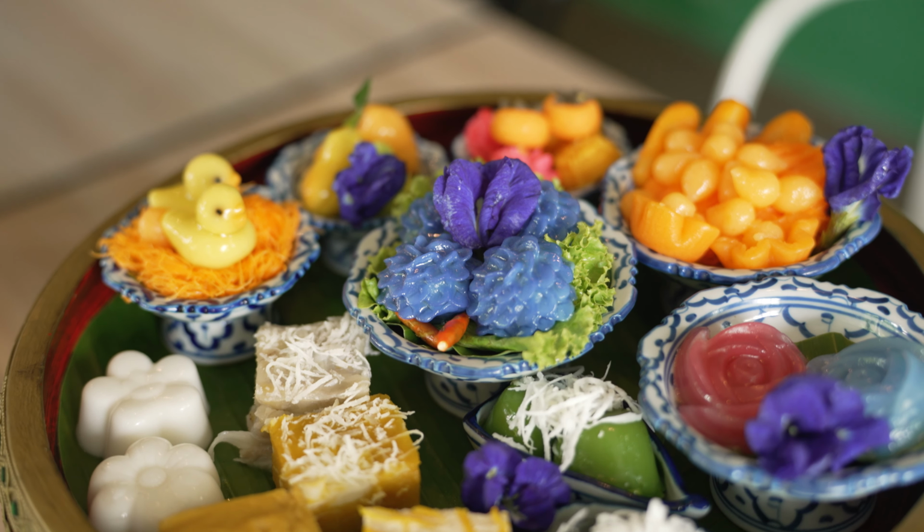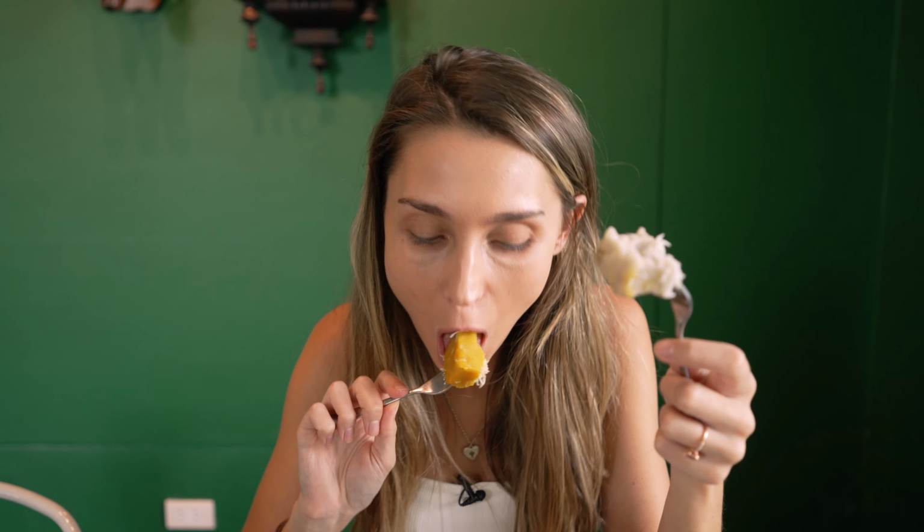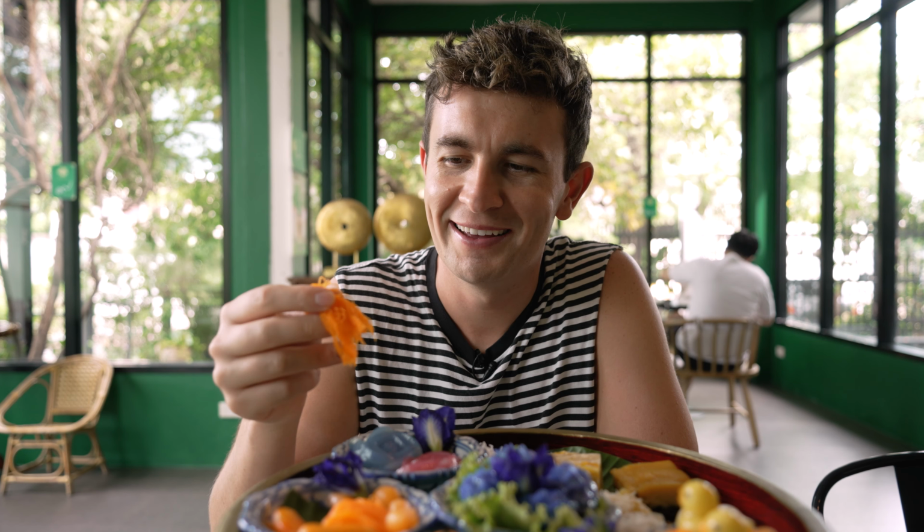Is going on? Kind of gets off all the pores, all the oils. It's quite big. It's kind of like eating someone's hair.